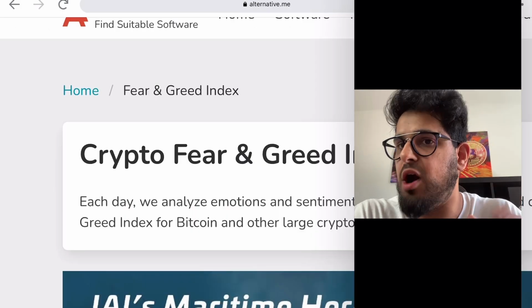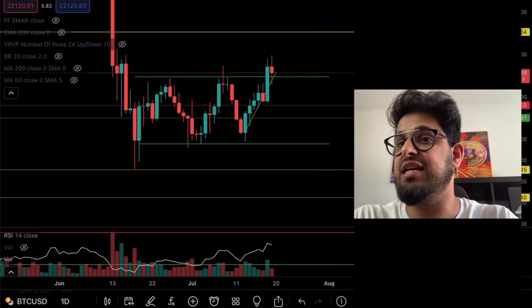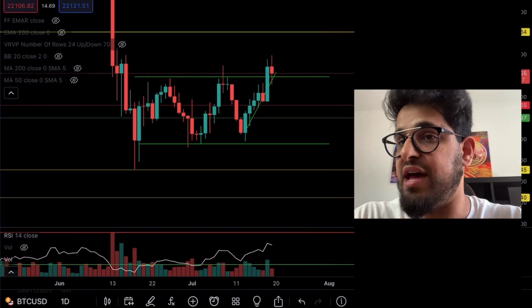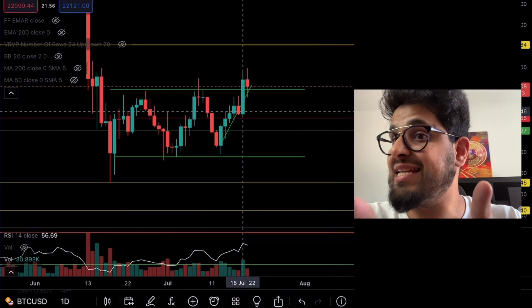But fear is still in the market. These things still exist, and we have to respect the fact that technically we are still forming this bear flag. Now, what did I say yesterday? I said we need a strong daily candle. We did get a strong daily candle.